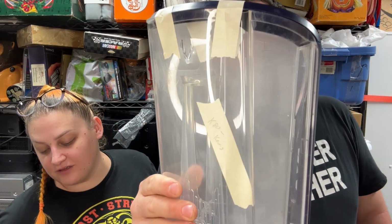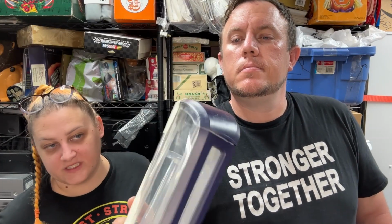Yes. So cool. Then off of a Keurig K Select K80, we have the water tank reservoir with the blue lid. Sold for $29 shipped. That was $5, not just for that, for the whole unit. We parted it out.